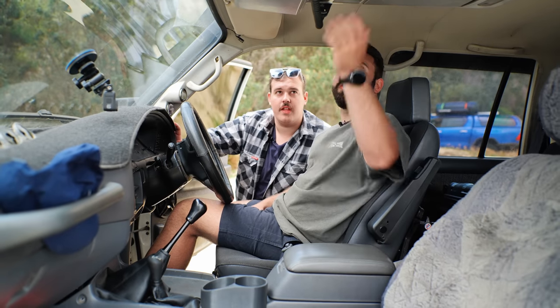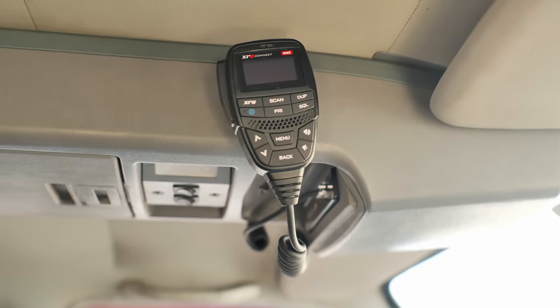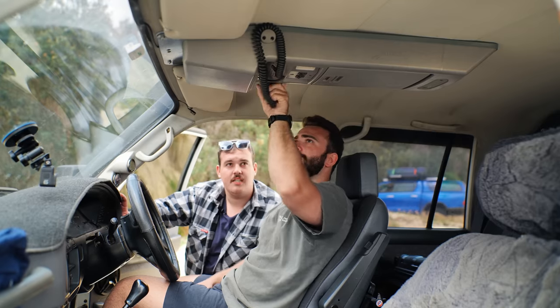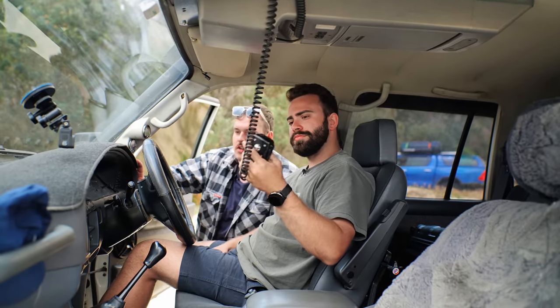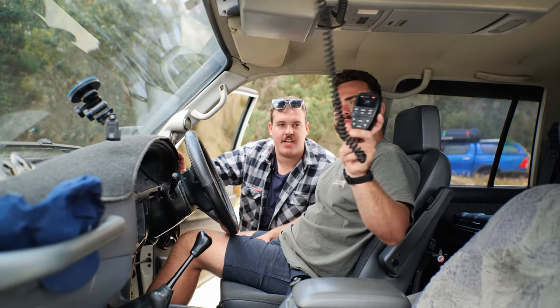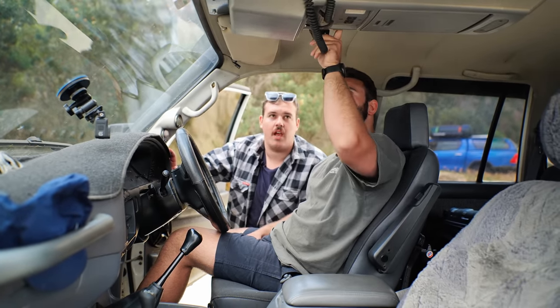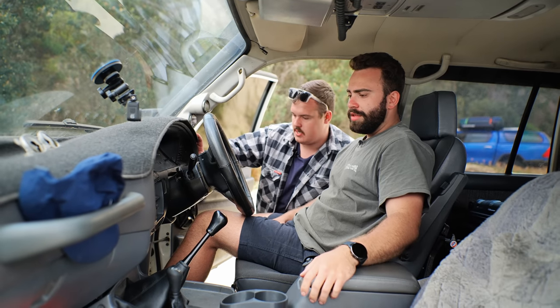Roof console. Yeah, got the roof console. I keep just small things up in here. Lots of storage. XRS Connect is good to see. Lights. Yeah. A good radio is so important, I think. Especially on trips like we've been doing today, where people can and have gotten separated on inland tracks, having a good radio, good comms, good aerial, all partnered up is very, very important.